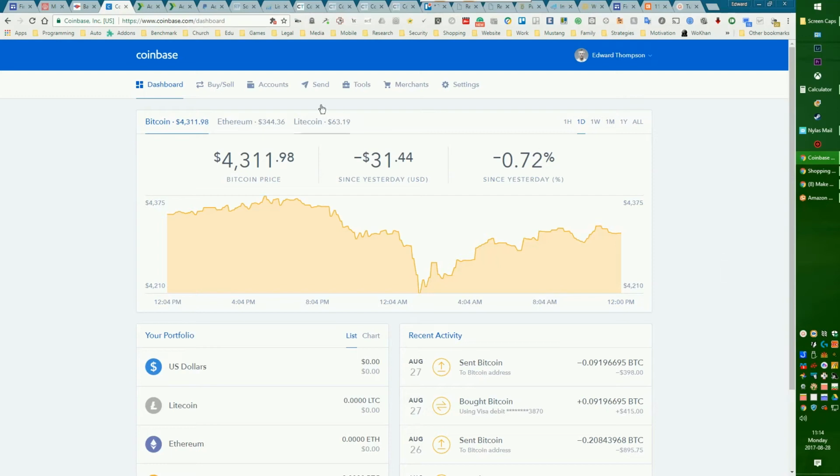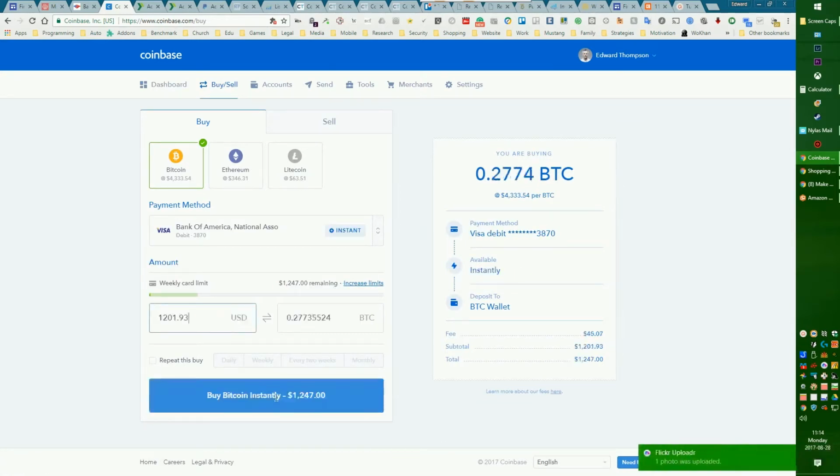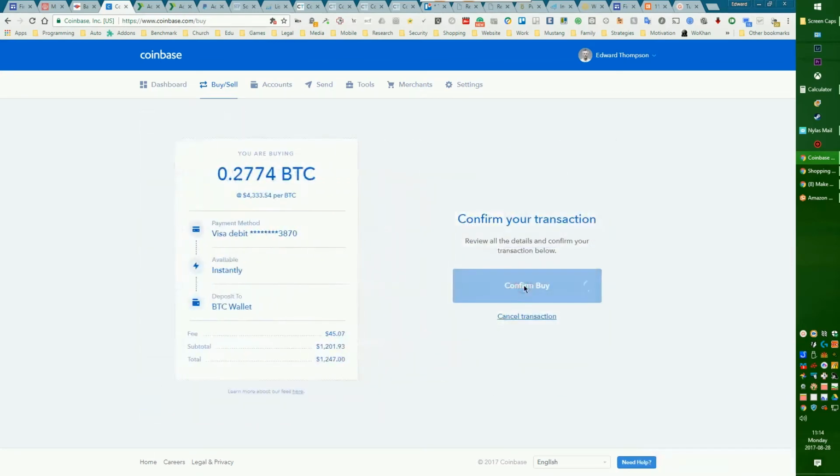So I'm here at Coinbase. I'm simply going to select the buy and sell. I'm going to select my purchase method. I'm going to go ahead and use the max. Buy Bitcoin instantly. Confirm buy.